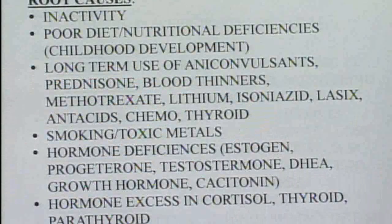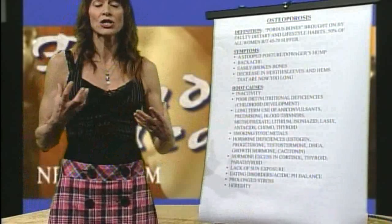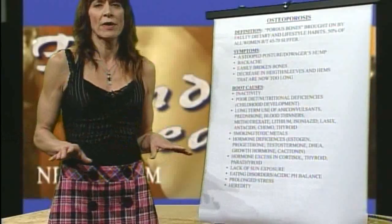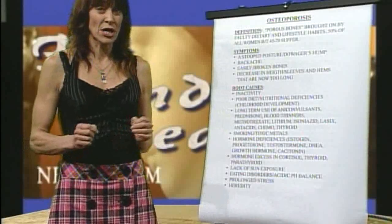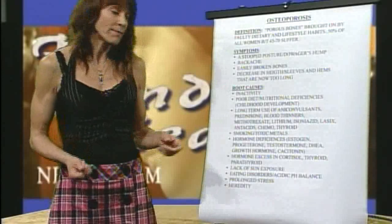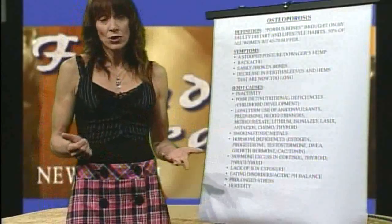Long-term use of certain drugs also contributes to osteoporosis. Anticonvulsants. Prednisone, a big one that's used if you have inflammation or an allergic reaction. Long-term usage of prednisone can absolutely stop all bone formation. And actually, not just temporarily; there is some research that supports it may, to some extent, over the long term stop adequate bone manufacturing. Blood thinners, because obviously you can't get nutrients into the bones if you're thinning the blood. Methotrexate, which is a drug that's used for rheumatoid arthritis. Lithium, which is used for bipolar.